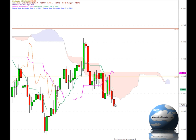A continuation of the trend to the downside today, a series of candles making lower highs and lower lows, and continuation of that today with a red body candle. The red body candle is roughly the same size as the previous day, so the sellers have made roughly the same amount of net bearish progress on the day between the open and the close, and that's fairly significant.